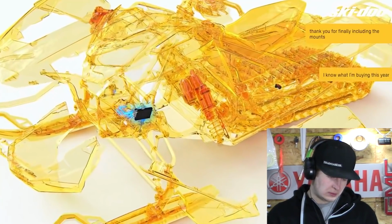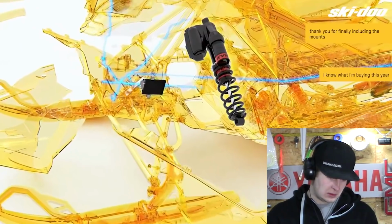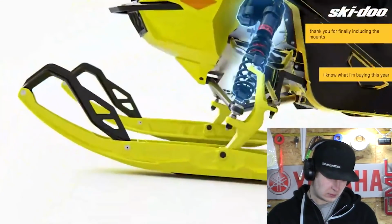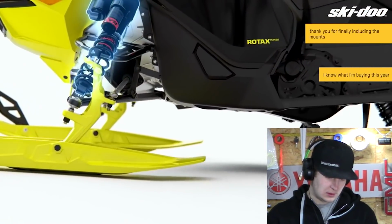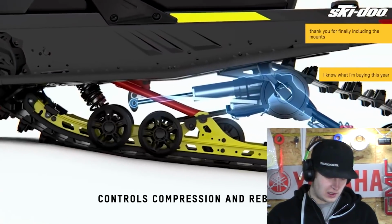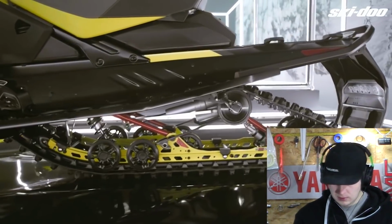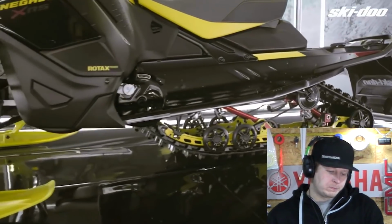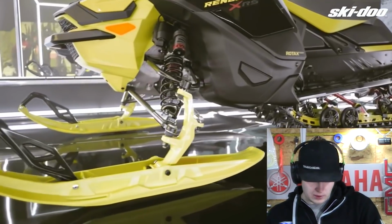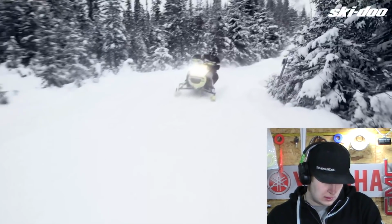5 sensors measure the suspension position, velocity, and steering position. And each of these sensors takes a reading every millisecond and transmits it to the onboard computer, which then sends precise instructions back to each shock independently. The Smart Shock system actually measures, computes, and adjusts the valving up to 50 times per second.